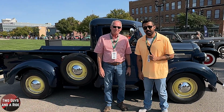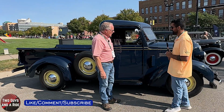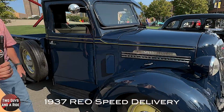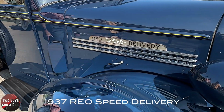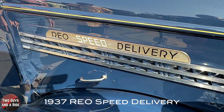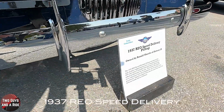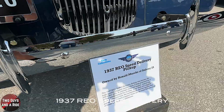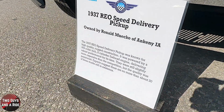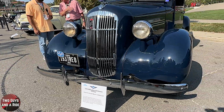Right behind me is his beautiful pickup, but Ron, please tell us more about it. Well, REO, not many people know about Ransom Eli Olds. He was part of the Oldsmobile family, and this was at the very tail end of many years of producing vehicles. This was a 1937 REO Speed Delivery, which is different than the Speed Wagon, which people know about. It's more of a 1-ton to 1.5-ton, and they only made these vehicles through 1938. But they stopped making cars the year before this in 1936.